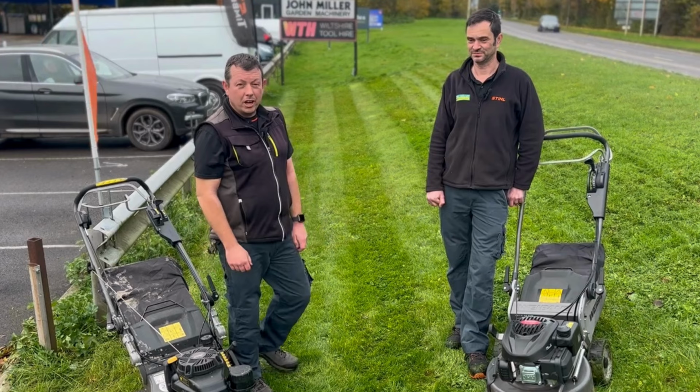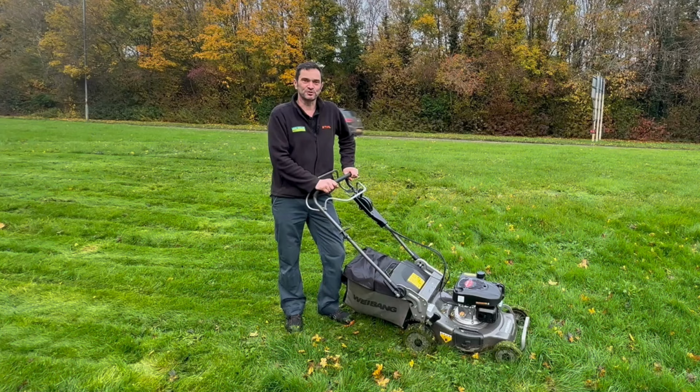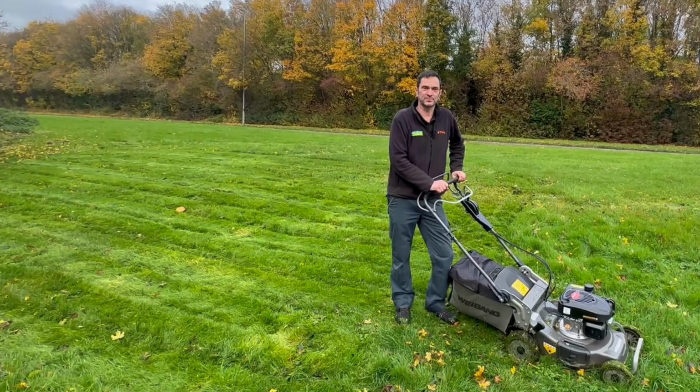So, I raised the height up a little bit and slowed the speed down. I came down to this area with some leaves and some longer, thicker grass than we were mowing earlier.